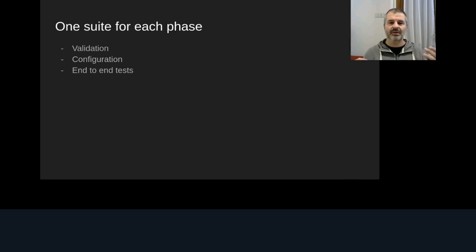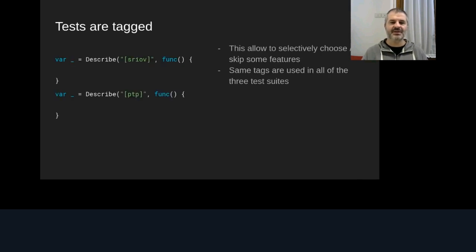Remember the validation step I spoke about in the beginning, where you want to ensure that the deployment is good from a high level perspective. That is a separate test suite. Then we have another one for configuration, for doing high level configuration. And the last one is for running the real tests, the detailed ones. All the tests are tagged.